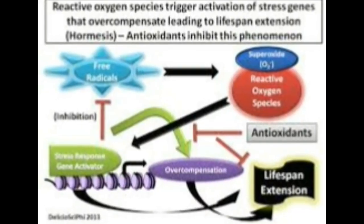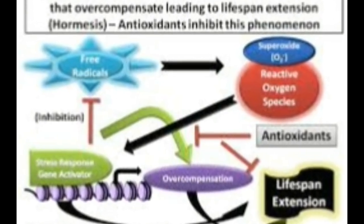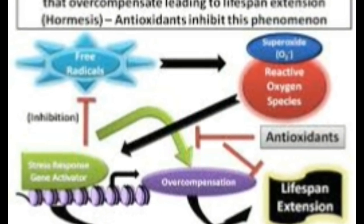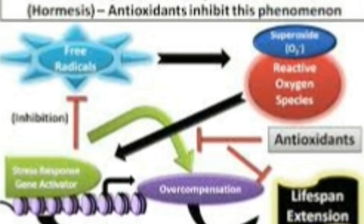So basically, we have to do everything we can to stop this free radical damage in our bodies by reducing oxidative stress. There are a few other dietary changes that I've been trying to reduce free radical damage, which I will share with you later in this video.